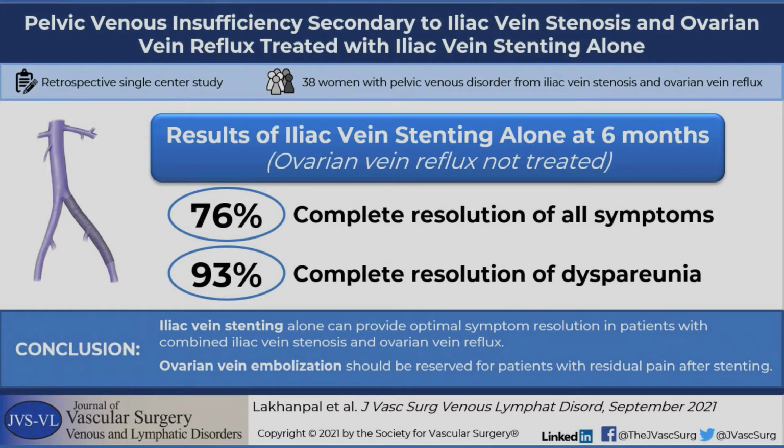93% reported complete resolution of their dyspareunia. 13% reported significant improvement, and 10% reported no improvement. 25 stents were placed in the left common iliac vein, 2 in the right common iliac vein, and 3 placed bilaterally. And 18% of their patients required re-intervention. 76% of the women with pelvic pain secondary to combined iliac vein stenosis and ovarian vein reflux achieved complete symptom resolution with iliac vein stenting alone.